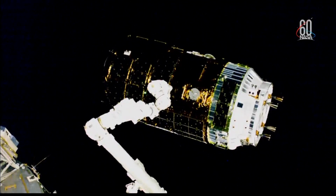There's Capcom Aki Hoshide here in Mission Control Houston reporting to the crew aboard the International Space Station. You heard a confirmation from Serena Auñón-Chancellor. Good readout. The HTV is holding just over 9 meters away from the International Space Station. You can see it right in front of the station's robotic arm. Even with the lights from the space station providing a pretty good view, the plan as of now is to wait until sunrise to have an on-time capture at 7 a.m.